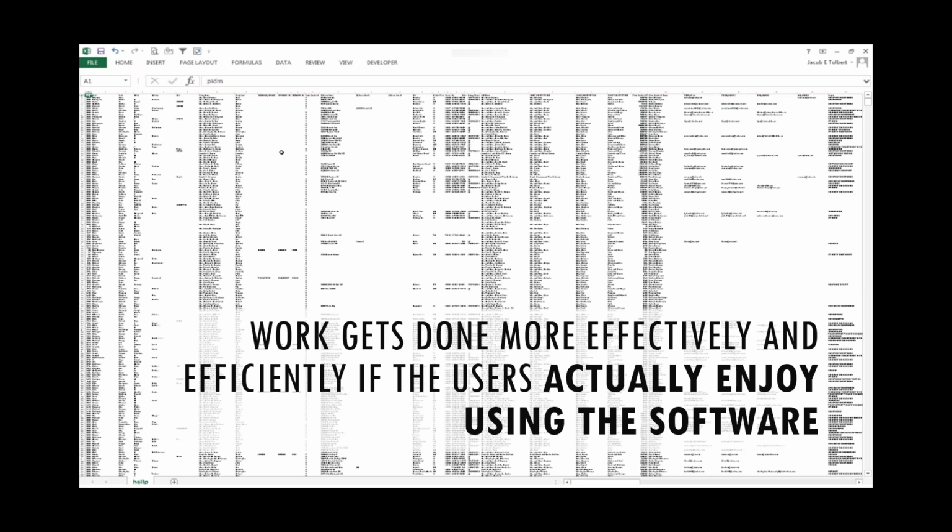Well, we found that work gets done much more effectively and much more efficiently if the users actually enjoy using the software. So I know that doesn't sound incredibly insightful, but time after time we hear about the dread and anguish that these users feel about logging into their systems to have to get work done. And this is why visualization is the absolute number 1 on my list.